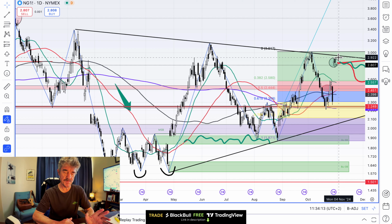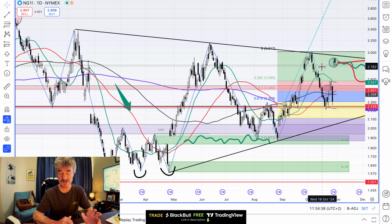We've got the storage report coming today, which might actually add a little bit of impetus one way or the other. I'm not sure which way, and I don't really care. I don't pay a lot of attention to the storage reports. They create short-term noise, but not general medium-term swing trade direction. The storage report's just a reflection of what else is going on in terms of weather and supply and demand, so I don't worry about it too much. It just reflects what's actually already going on, and we can see it better in the price.